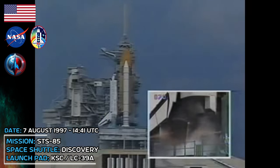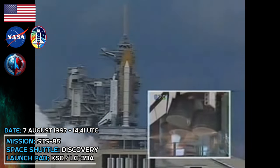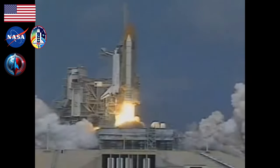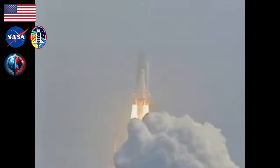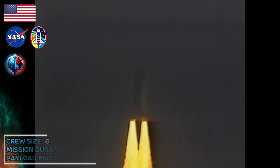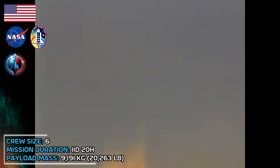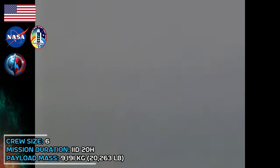10, 9, 8. We have a go for main engine start. 5, 4, 3, 2, 1. Booster ignition and liftoff of Discovery on a mission to study planet Earth. Roll program, Houston. Roger, roll Discovery. Houston is now controlling. The roll maneuver is complete. Discovery is now in a heads-down, wings-level position, headed toward a 113 nautical mile orbit.